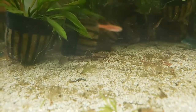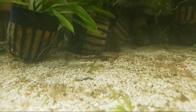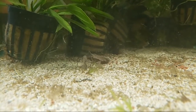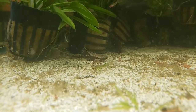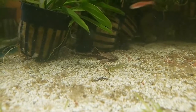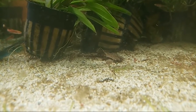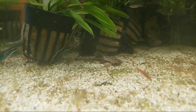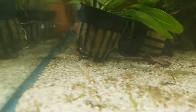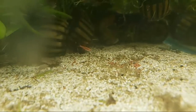Dwarf anchor catfish. Yeah, I've had the dwarf anchor catfish, and I've never had good luck with them, ever. But these guys are super easy. This one's pretty sized. I'd say he's probably about 4 inches, maybe. Oh yeah, definitely been bred in the aquarium before. You can see one back there by that pot. I'm focused on it, but I swear there's a ton of them in here.